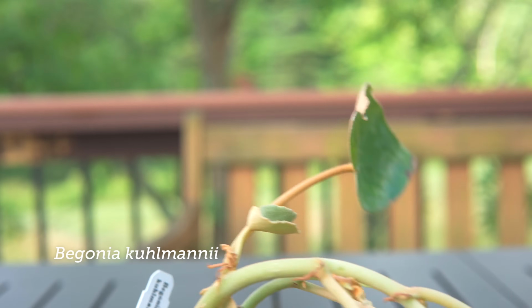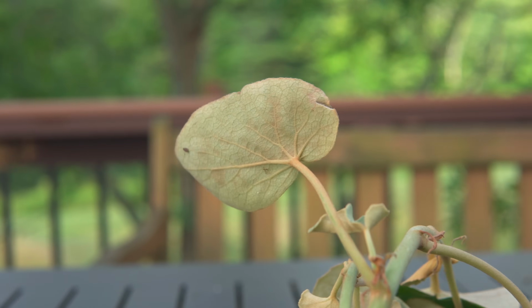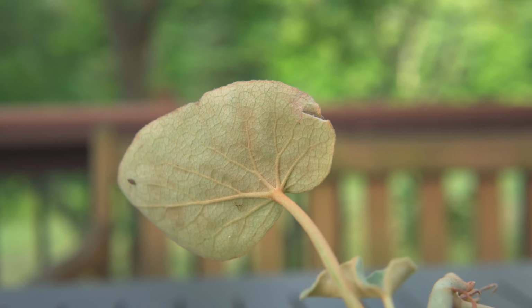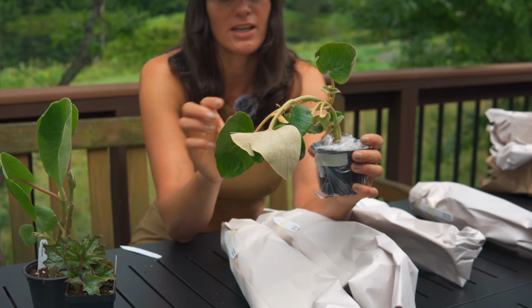This one has a bit more similar fuzz to the one that I just showed you, the goldiana. This one has a bit more of a brownish-orange fuzz on the undersides, and this could definitely get rubbed off.